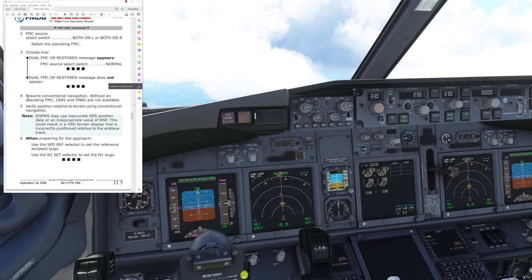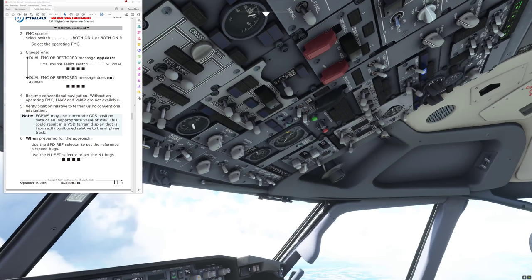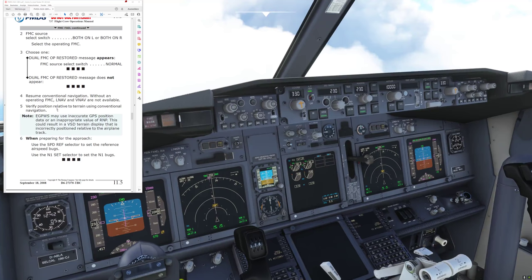Okay, so step number 4, resume conventional navigation. Without an operating FMC, LNAV and VNAV are not available. Yeah, that matches what we saw. LNAV and VNAV disengaged here. We're on radar vectors at the moment, that is fine. Heading 015. Okay, verify position relative to terrain using conventional navigation.